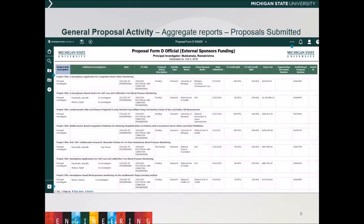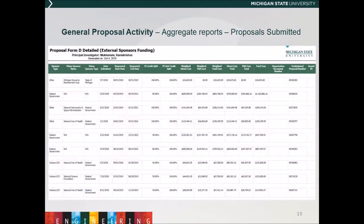And then the next slide is the detail report. So in practice, you'd have to go back to that screen, click the little radio button that says the detail, and then this is what you're going to get.